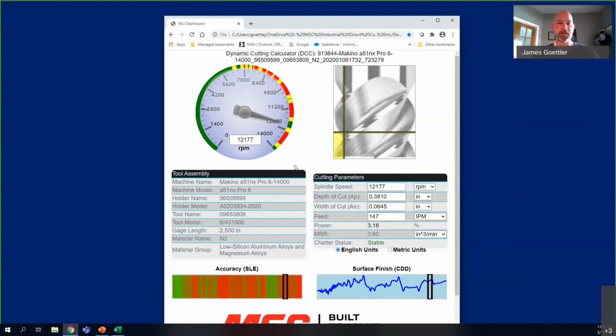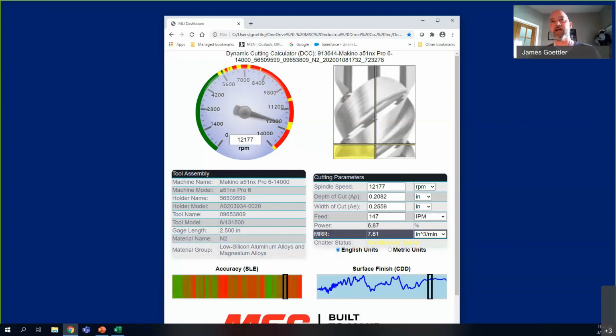Excellent. Thank you, Tony. That's the dashboard, folks. As I mentioned, one of the ways in which we'll find programmers, engineers, and others working with the dashboard is in a roughing application. There's a keen eye on the material removal rate, of course. And so if you're looking to unload as much material as you can for these roughing passes, you keep a close eye on what's possible here.